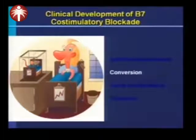Other studies that are going on involve the conversion from calcineurin inhibitors. These are still early, but have some positive results indicating that if you convert to co-stimulatory blockade, you may not see that increased acute rejection rate.